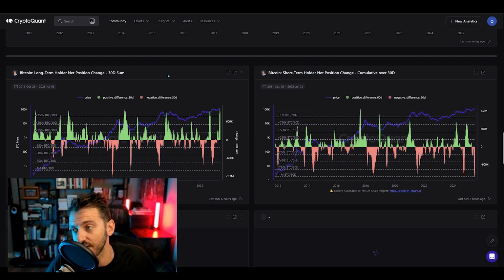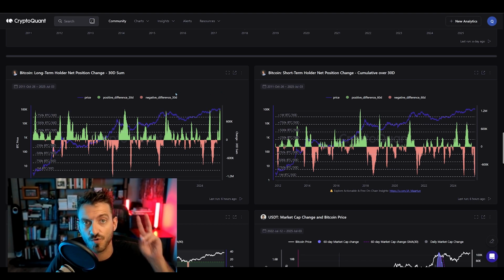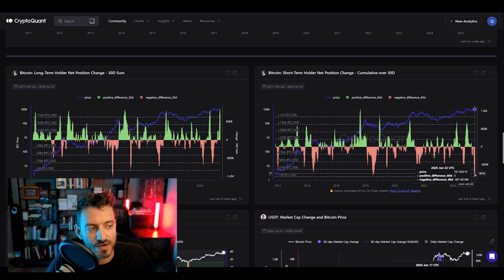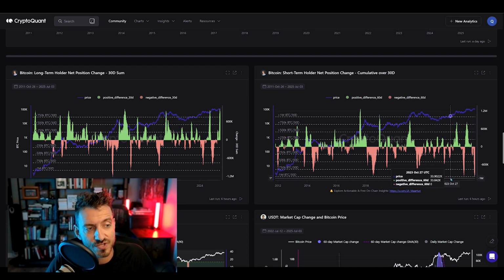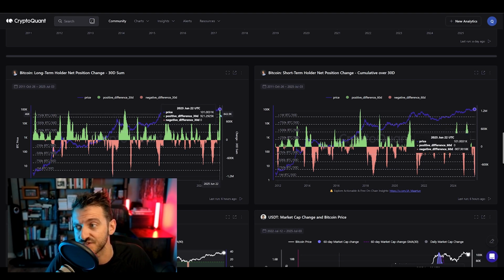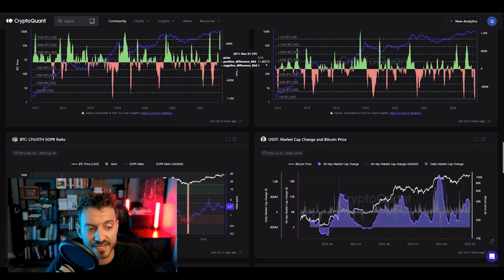One thing I did want to make a note on is long-term holder net change has been super bullish. So generally, long-term holders are the quote-unquote smart money. When they're buying, you generally want to buy. They sort of front run the price moves. So you can see they've been buying like crazy here while retail and short-term holders have been dumping like crazy. And this actually is, if you look on the y-axis, one of the biggest net positive changes that we've seen since 2018. Got to take that into account.